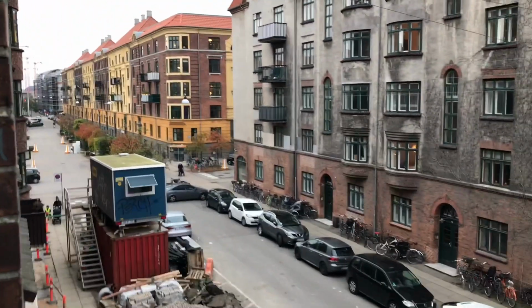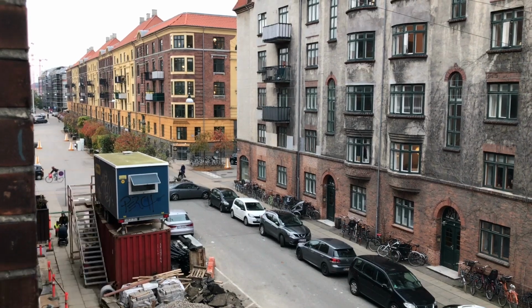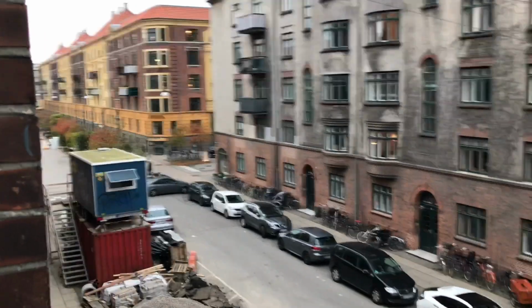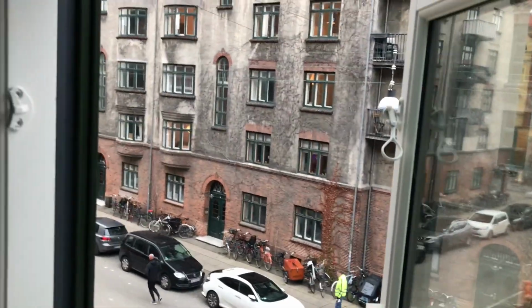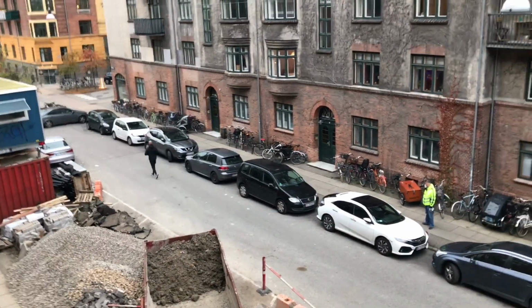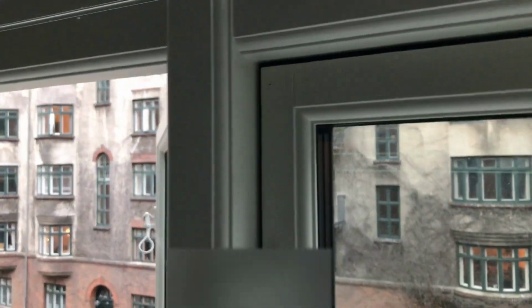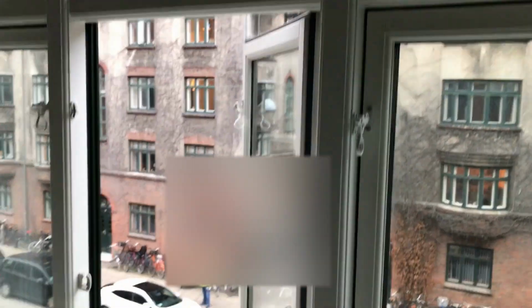Another plus of this apartment is that if you just go right there, like 300 meters, a bit more, like 5-6 minutes, there is the sea, or the Copenhagen Canal where you can swim. You can also run here and then just swim. So that's a big plus. Overall, the super big plus of this apartment is its location.